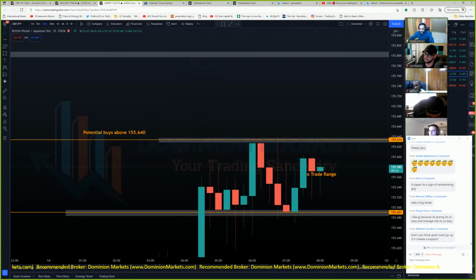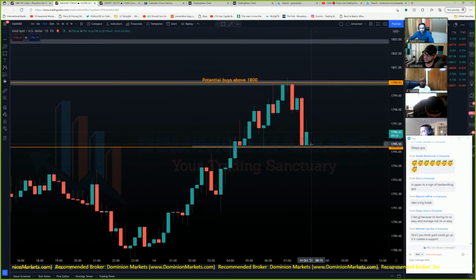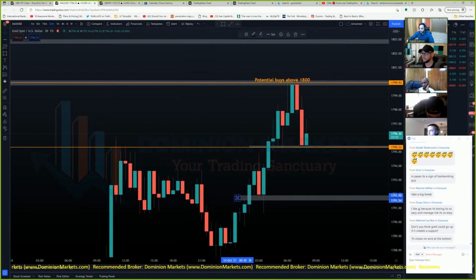Don't you think gold could go up if it creates support? Yeah, if it creates support, it can go up. And if we can break below this area, then we can continue down. So we need to create support. Good thing you added gold to your list, otherwise it would have been difficult to grow 50k.